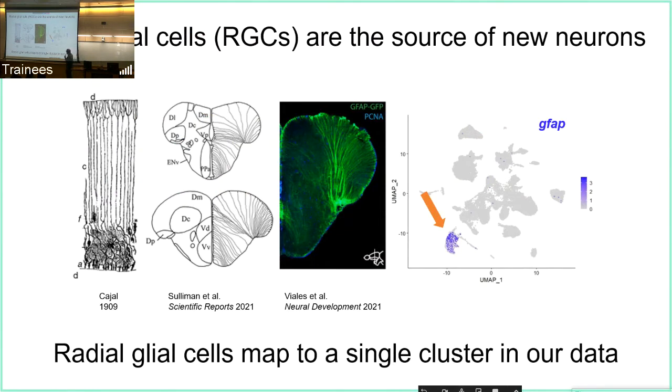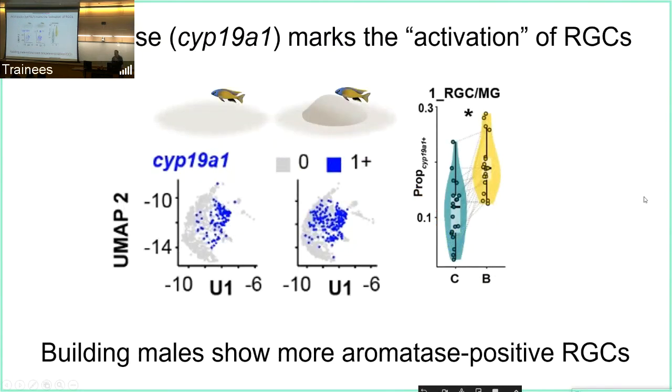So we also happen to know a lot about the process of neurogenesis in the brain, and we know that new neurons are being generated from radial glial cells in the telencephalon, and radial glial cells are localized to one cluster in our data. And we can ask about what that cluster looks like in behaving versus control males. There's a classic signature of the transition of radial glial cells from quiescence to activation. So radial glial cells stay dormant and quiescent and then become activated and start generating progenitor cells, which can differentiate into many different types of neurons in the telencephalon.